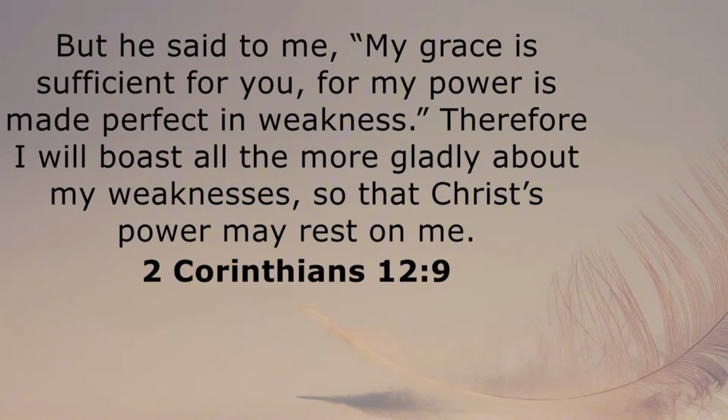First, shout out to God, because without God, this would not be possible. Today's scripture of the day is 2 Corinthians chapter 12, verse 9. But he said to me, my grace is sufficient for you, for my power is made perfect in weakness. Therefore, I will boast all the more gladly about my weaknesses so that Christ's power may rest on me. That was 2 Corinthians chapter 12, verse 9.